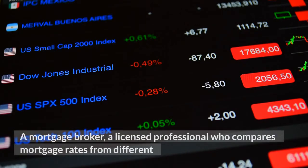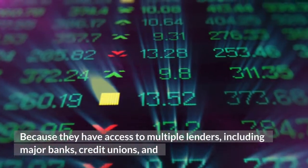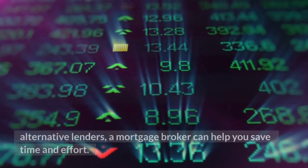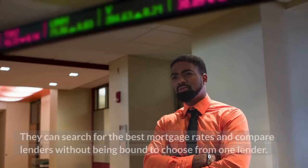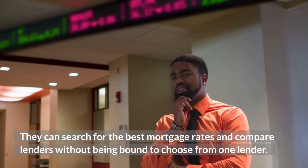A mortgage broker, a licensed professional who compares mortgage rates from different lenders for you, is available to help you find the best rate. Because they have access to multiple lenders, including major banks, credit unions, and alternative lenders, a mortgage broker can help you save time and effort. They can search for the best mortgage rates and compare lenders without being bound to choose from one lender.